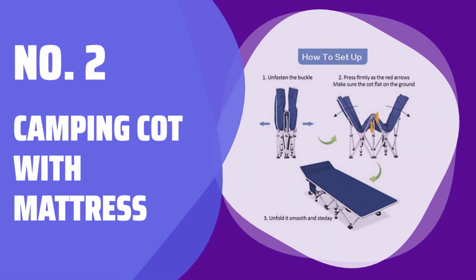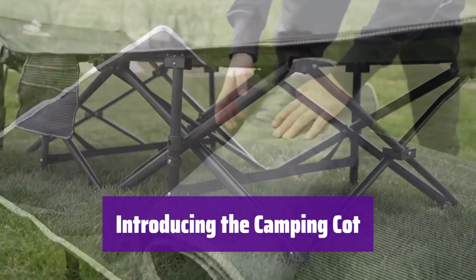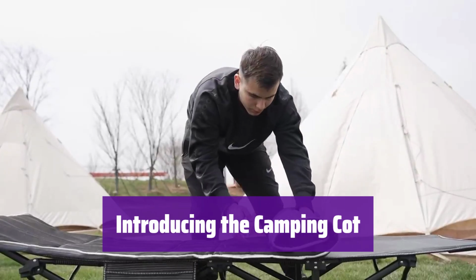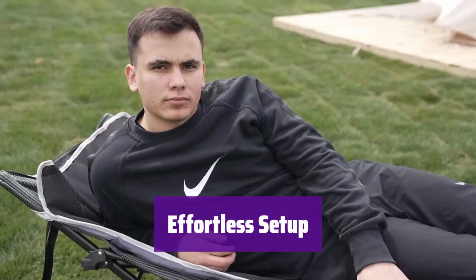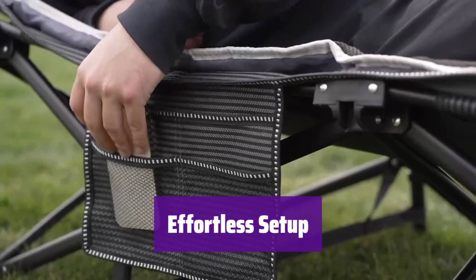Number 2. Camping Cot with Mattress. This innovative cot is perfect for any adventure. It includes a comfortable mattress and a convenient carry bag for easy transport. Setting it up is a breeze. It unfolds in seconds and folds just as quickly, saving you time and space.